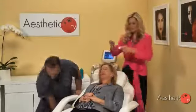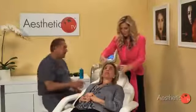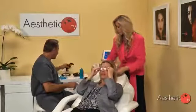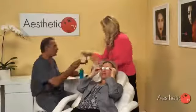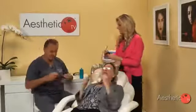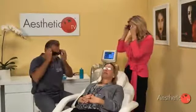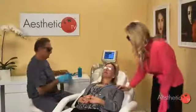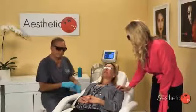All right, so I'm going to pass the goggles out. For all laser treatments, eye protection is very, very important. Do you want to put them on, or do you want me to? Yes, I like those. Put these on. The goggles are to protect your eyes from the laser. Correct. Okay, very good. Have you ever done anything like this before? No, not really. So this is the first time.